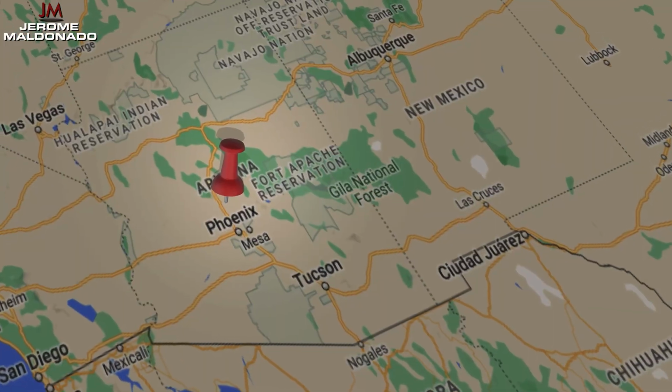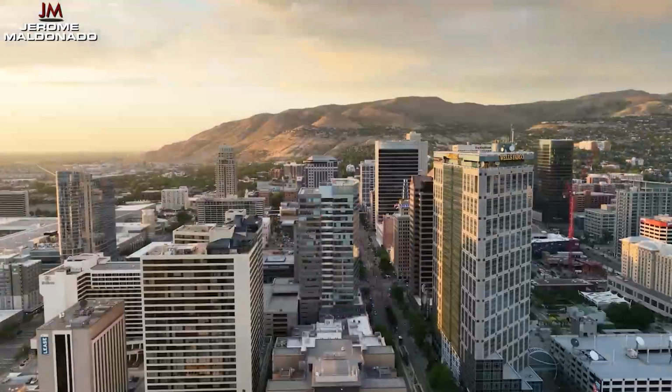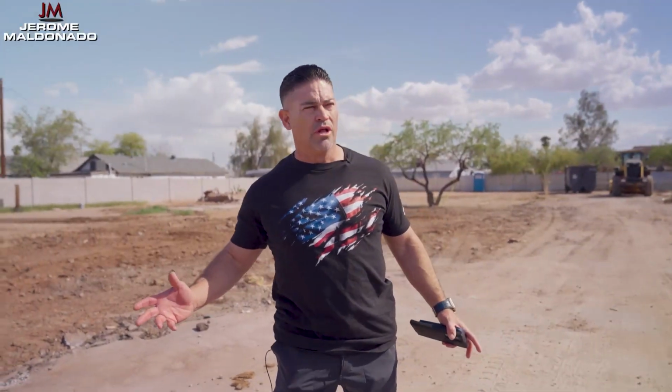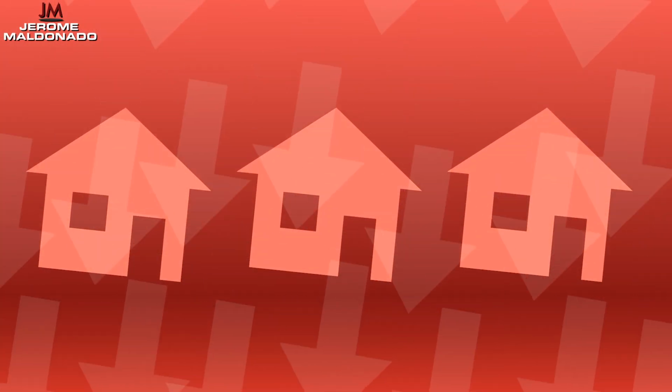Today we're here in downtown Phoenix. This is my Taylor Street project, and this is a less than desirable area. Just like most areas by downtowns, they're less than desirable. And what's happening is that a lot of the less desirable real estate is getting pushed out because there's no room for growth and there's such a housing crisis.